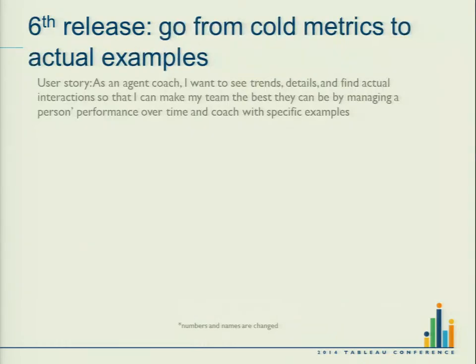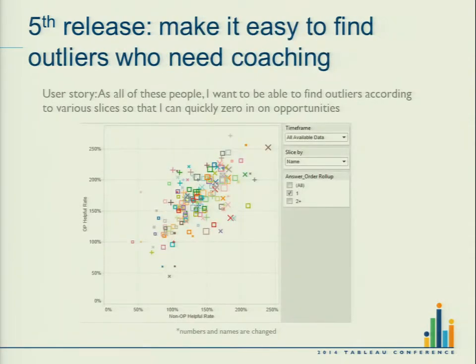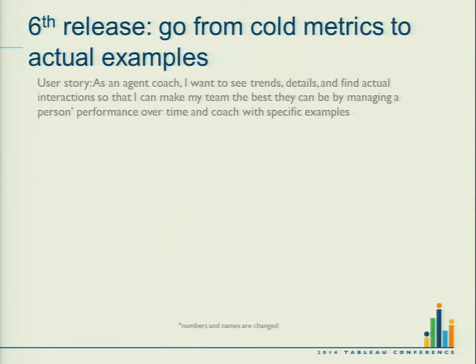They wanted to be able to see trends for Bob, to know, was Bob always having trouble, or is it just recently? They wanted to know details, so get more details on exactly how Bob was doing, because this here is just a couple of metrics. They wanted to find actual interactions. Since all of these interactions were public on our community, we wanted to find which interactions were going well, which weren't, so that the coach could step in and say, hey, Bob, I saw that the question you provided yesterday, it looked like you didn't really understand what the customer was asking. And so I would have answered it in a different way.